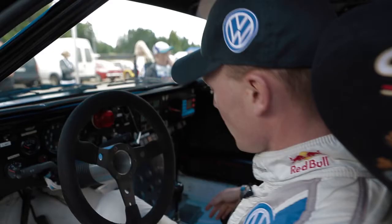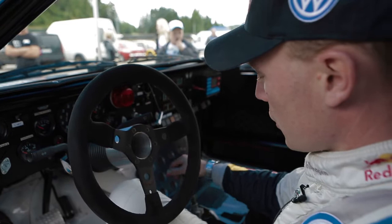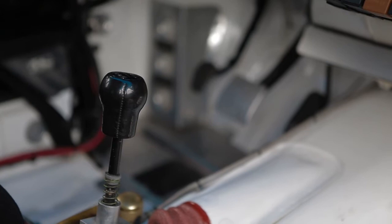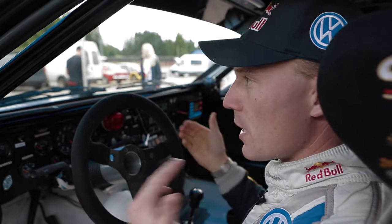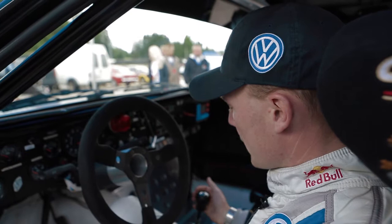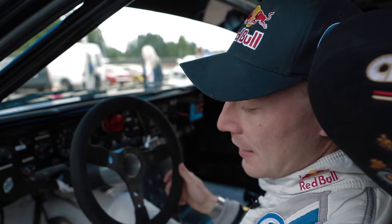The gearbox is a five-speed synchro box: first, second, third, fourth, and fifth. It means I have to use the clutch every time I go down through the gears, which in a Polo I don't, because I have a sequential gearbox without a clutch. So I need to prepare more for the corners. When I'm going to the corner and getting out from there, I need to start braking a bit earlier because it takes time to change, and then I also have to pump the throttle to keep the turbo spinning to avoid the lag effect I was explaining earlier.